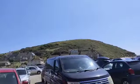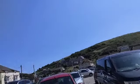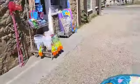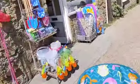Right, so we are at a little beachfront area called West Bay. And normally you can go right up to the top of here and walk all the way along, but they've had lots of rock falls, cliff falling. So you're not allowed to do that at the moment. Far too dangerous. Oh, typical beach selling gear.